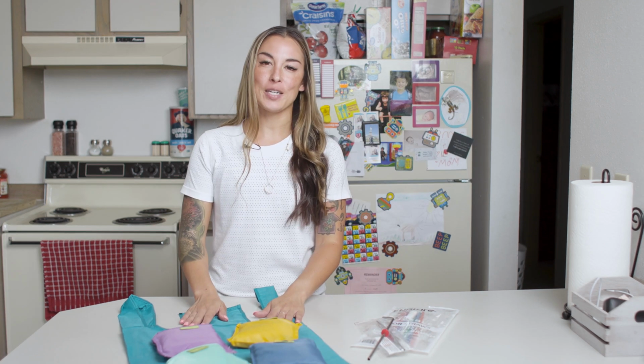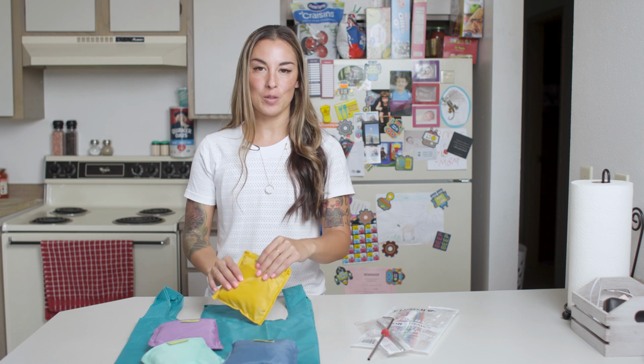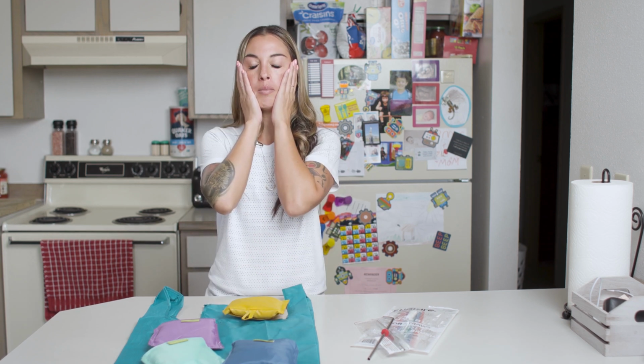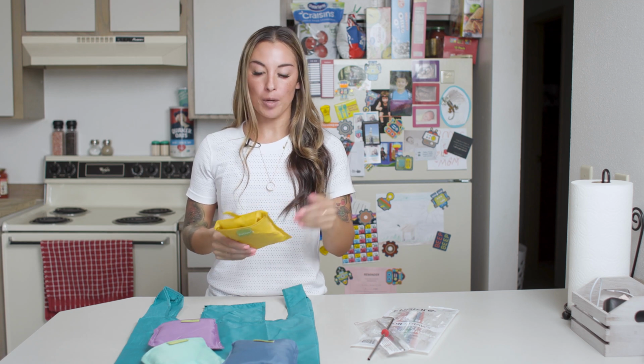So one of the last things we're going to talk about is reusable grocery bags. I used to be one of those people that went into the grocery store, they'd ask me plastic or paper, and I would gravitate towards the plastic. I know that's a horrible human being, but I would gravitate towards the plastic because it was just really easy for me to grab and go.